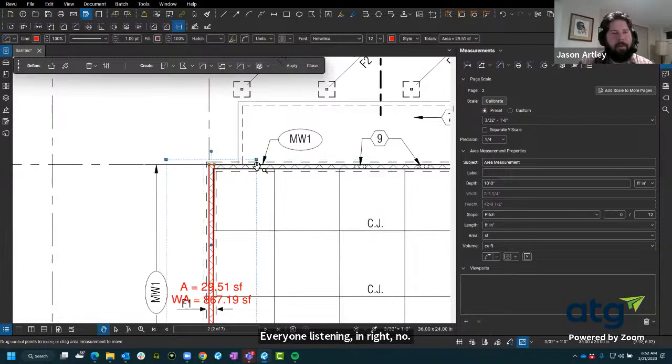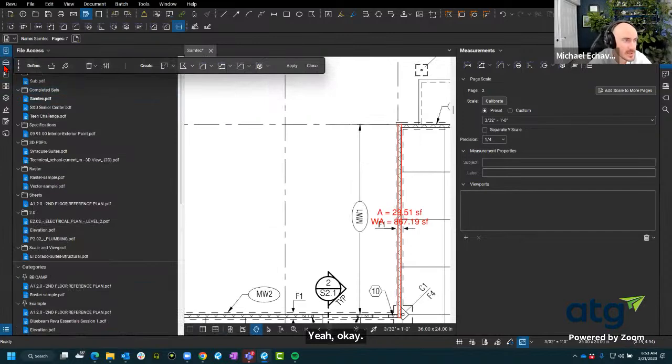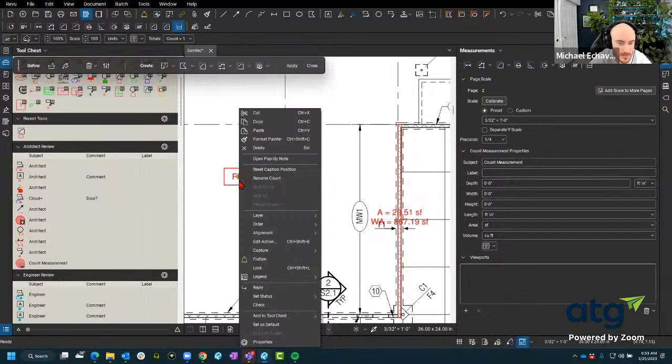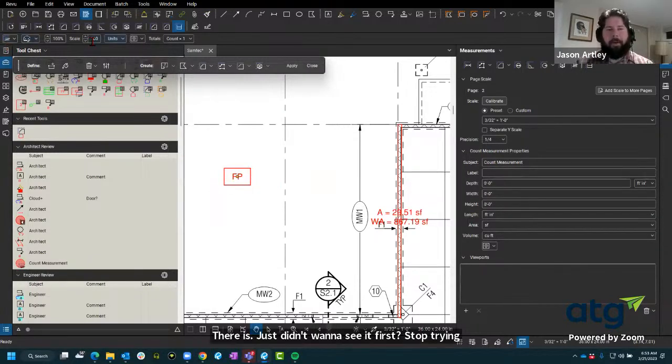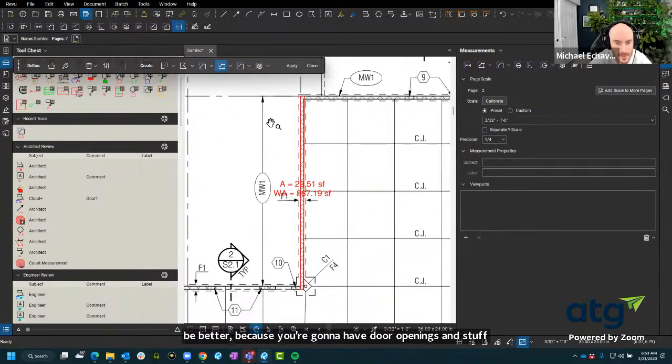And then what does it use to calculate the wall area when you use an area markup with depth perimeter? It would be length, width times height, I would imagine. No, no width. To answer your question about accounts, let's see. It's odd to use an area tool to calculate the plan height of a wall, right? That's where polylength would be better because you're going to have door openings and stuff. I still think you can use it with polylength, right? Yeah.